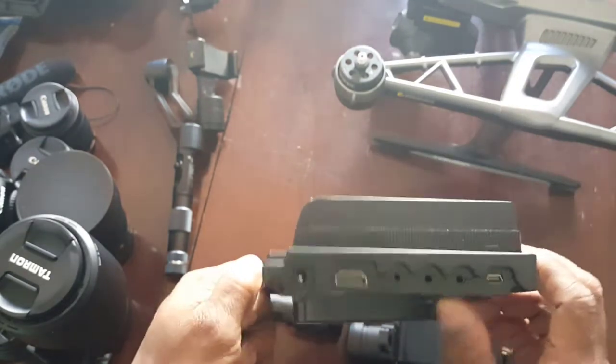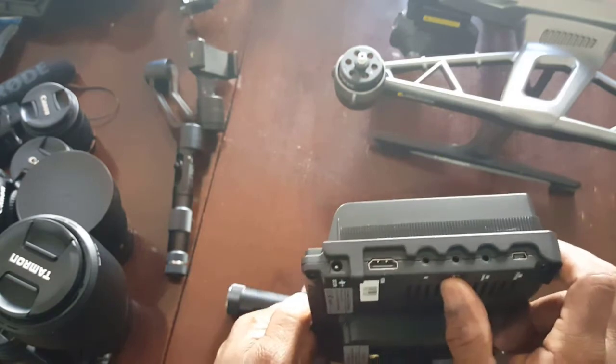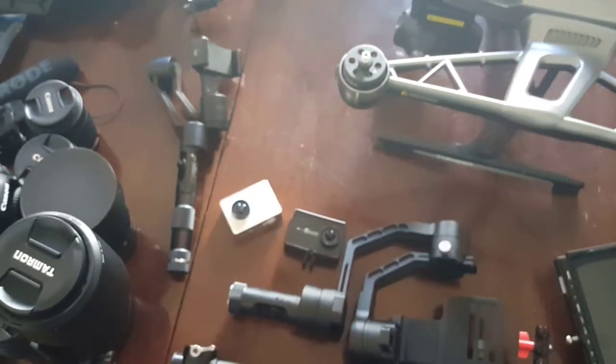This takes one battery, but this thing is absolutely great. It's HDMI. It hooks into HDMI. It also has a USB port. You can put headphones in it. Anything that you need to do, guys. Like I said, things are amazing.